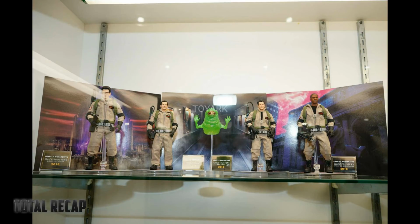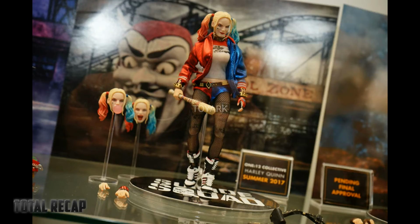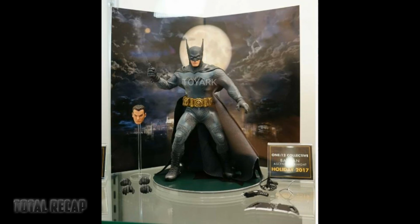Okay, so yeah, Mezco. They're expanding the new 1/12 line of figures with new additions like the movie Wonder Woman and Harley Quinn from Suicide Squad. They also showcased a Batman Ascending Knight based on his first appearance. They take a bit of artistic license with the designs, and this is meant to be the first appearance of Batman, even if it doesn't have the purple gloves. I don't like the purple gloves. That's just no. But it looks cool. If you're into this kind of line of figures, it looks kind of cool.